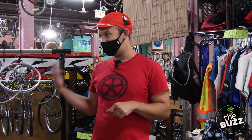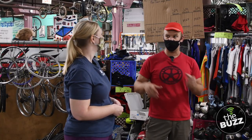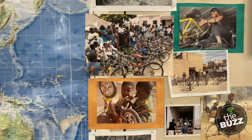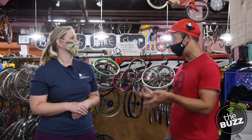But they saw at the same time other communities, Central America, Africa, where a bike has a ton of value and could be used as a resource. So trying to take what's waste in one place and turn it into a resource in another is the aha moment that's held true for the last 23 years. There are a lot of people who are interested in turning what could be trash into something valuable.